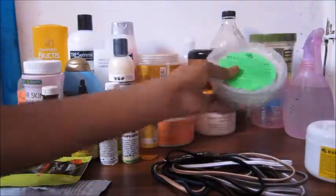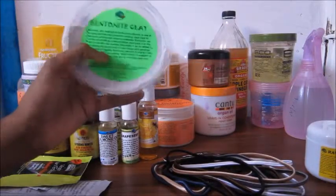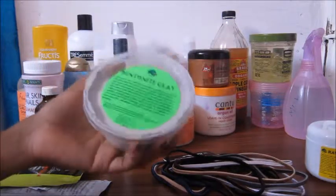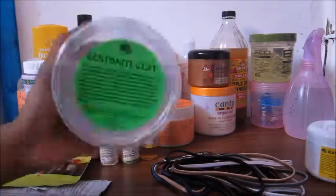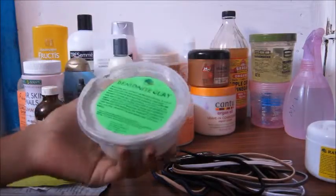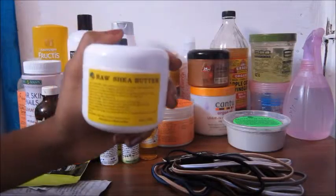I actually bought it to mix with my bentonite clay. To be honest, I was reading a blog the other day and they mentioned it first, and then when I came on YouTube I saw Lovely Anika talking about it, so I said, well, this is a must buy. They said mix it with a little bit of apple cider vinegar and some water, and it cleanses the hair, removes impurities and so, you know. And I can also use it on my face, which I really need, so I'm gonna make it as a mask for my face also and see if it works. I pray to God it does work, because my face is just... Last but not least, my raw shea butter.